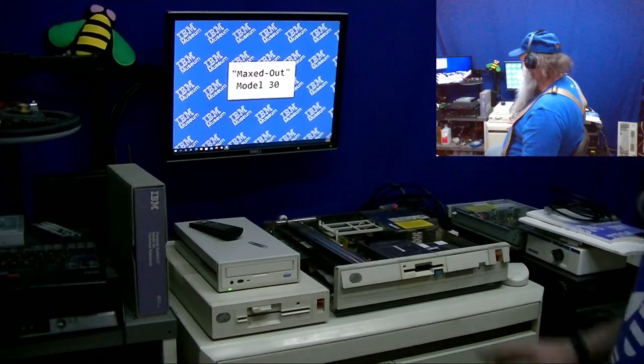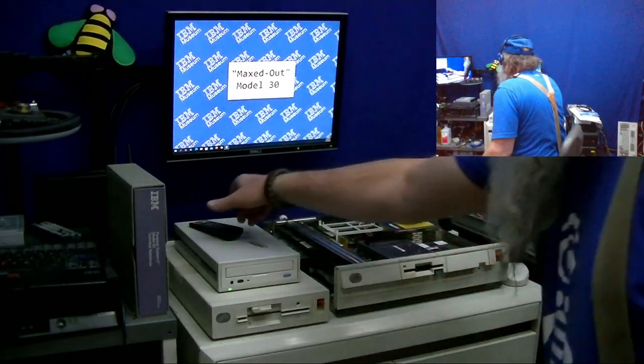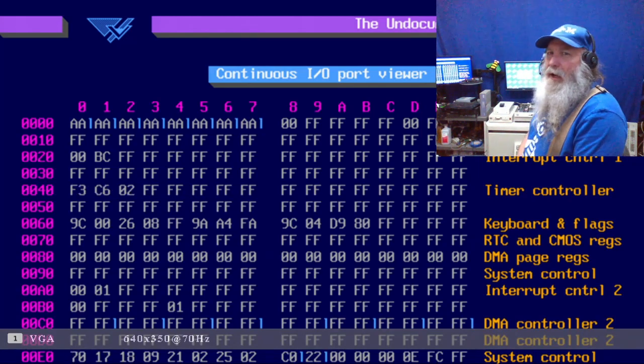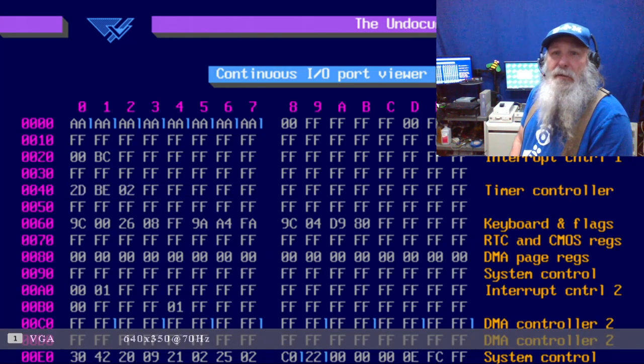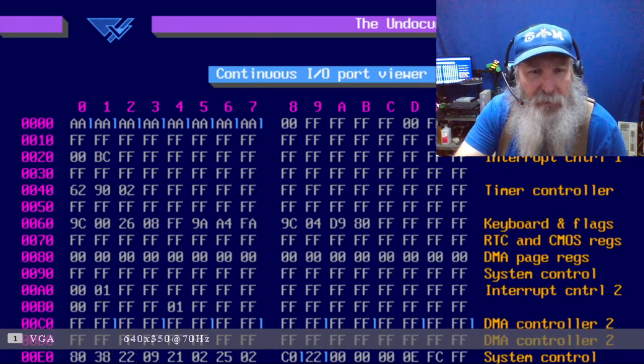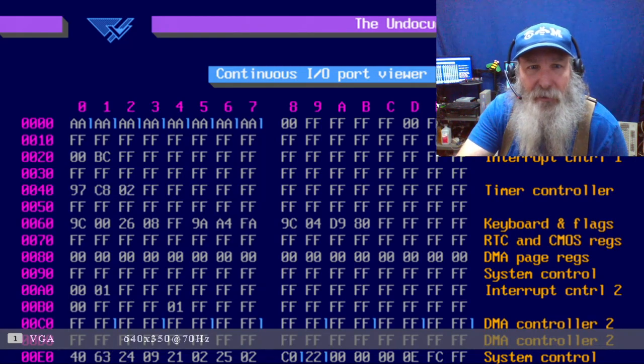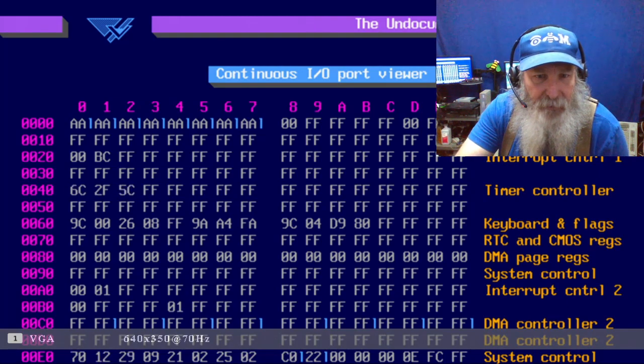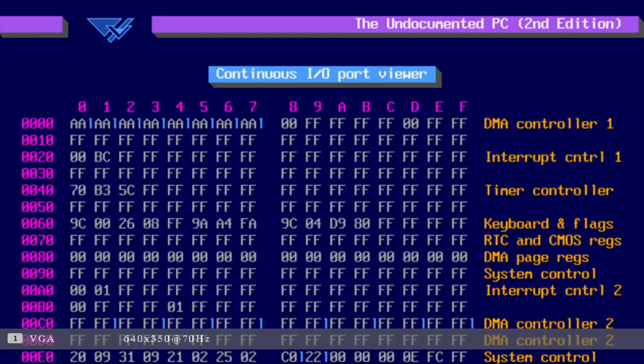I've already got the unit powered up. We can see green lights and everything, of course. I'm going to switch over to it. I'm running the I/O port reader of the Undocumented PC. I'll briefly hide my image so I don't get in the way of the things that I want to show on the screen.